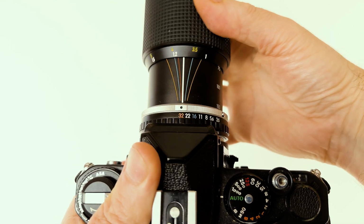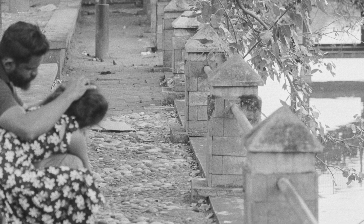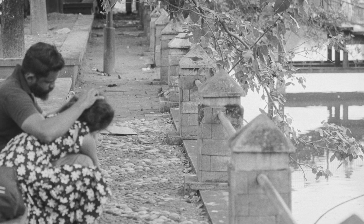Add to that the fact that you're trying to wrangle focus at the same time as zoom on a split prism viewfinder with the inherent shallow depth of field from telephoto, and inevitably, as in this example, you're going to be off a little or even miss some shots completely. At least that's my excuse. Blame me, not the Nikon 75 to 150.